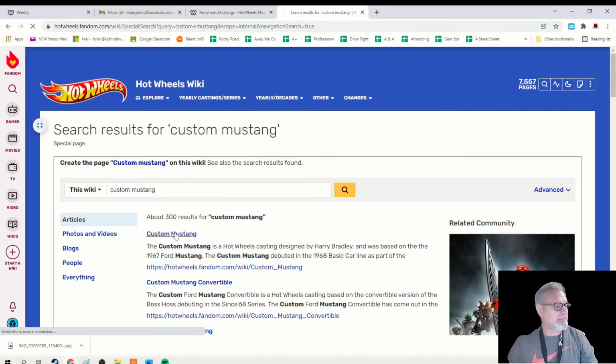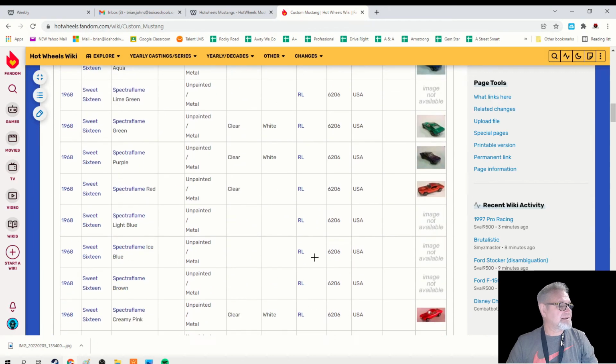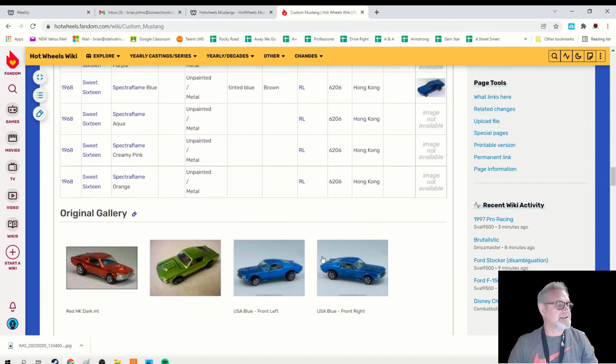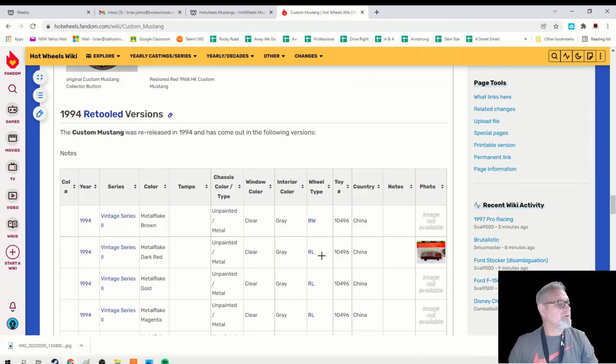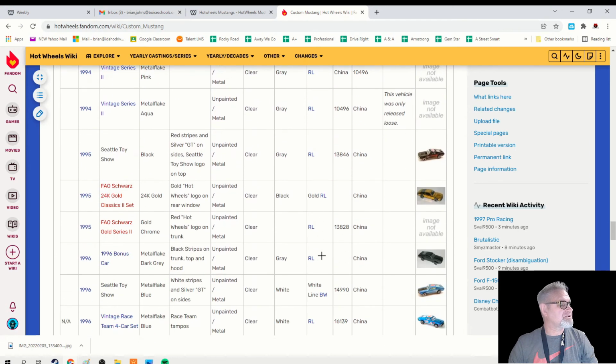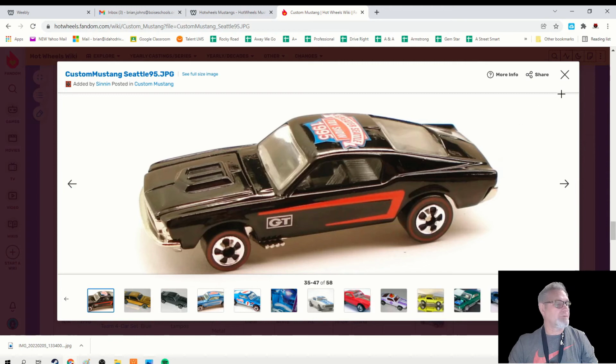And I am thinking that this is going to come up in a special 1995. Let's go. So there's the 68s. Those are the originals. And then the retooled came out in 1994 with probably this special edition. Yeah, there we go. Hey, here we go. It's right there. And it doesn't say limited to 10,000. So I need to update that. But this is the car. And that's why. It's right there. So that's the car I own.